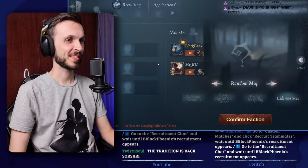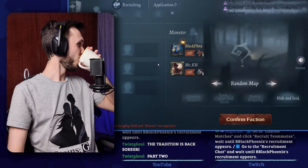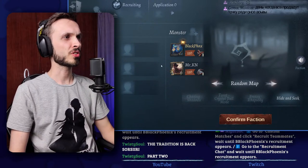Exactly, it is Sorcery. As long as it doesn't annoy you, of course. Make sure you filter by hide and seek or custom hide and seek.